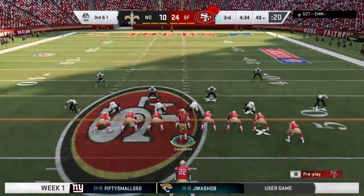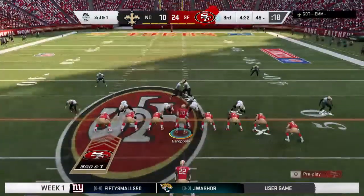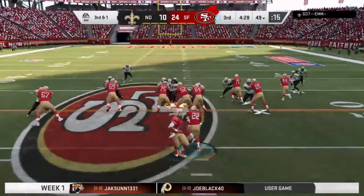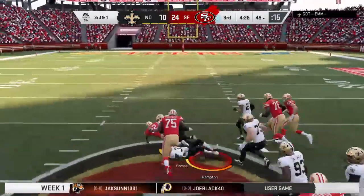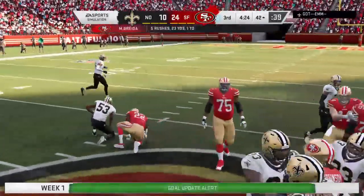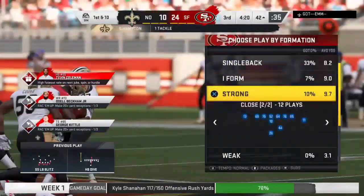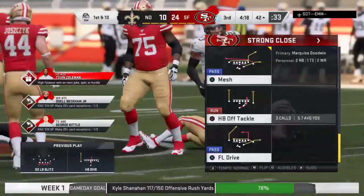They stay on the ground. Again, it's Breida. And he's got the 1st down yardage before he's brought down at the 42. A strong 8 yards will keep this drive rolling.